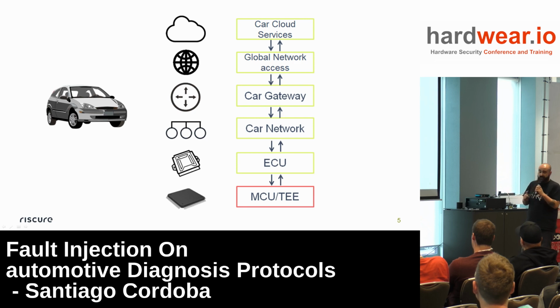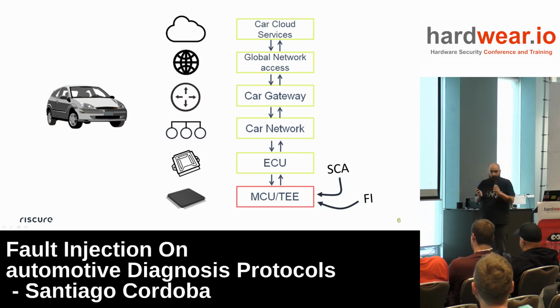But there's not a lot going on the ECU, and even lower on the MCU inside this ECU. And that's where we're speaking now. At Riskier, we have a lot of know-how on side channel analysis, and a lot of know-how in fault injection. So let's apply it to the automotive market.